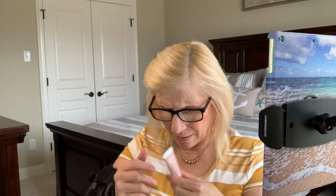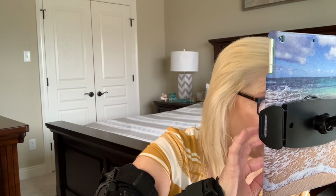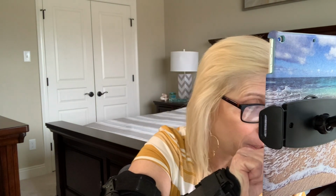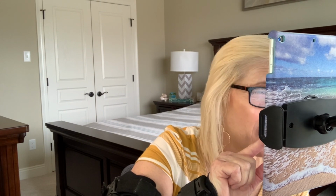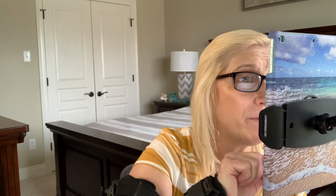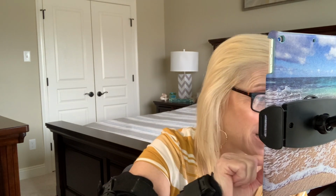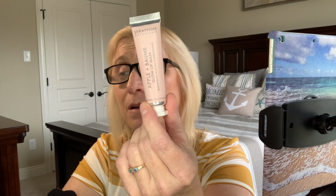This is my next item. Okay, it is the Seraphine Botanicals, that's the name of the company. Apple Plus Baume, B-A-U-M-E, Glow Up Mask. So this is a mask. The retail price is $25. Let's see if it says anything else. Hydration and glow with this protective lip mask. Okay, so this is a lip mask. Awesome.